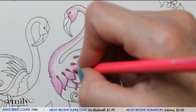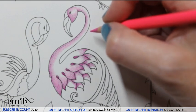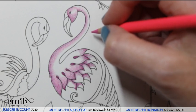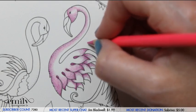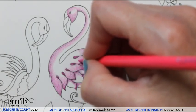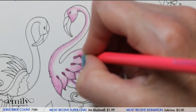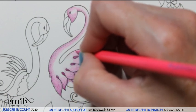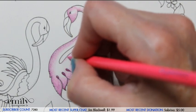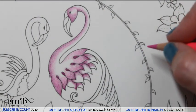And we're just using that flamingo color right now. Literally, it's called flamingo. Sounds good, Mia. Just dragging that up onto the top of the feathers a little bit. There we go. So you can see I've kind of drawn it around it.